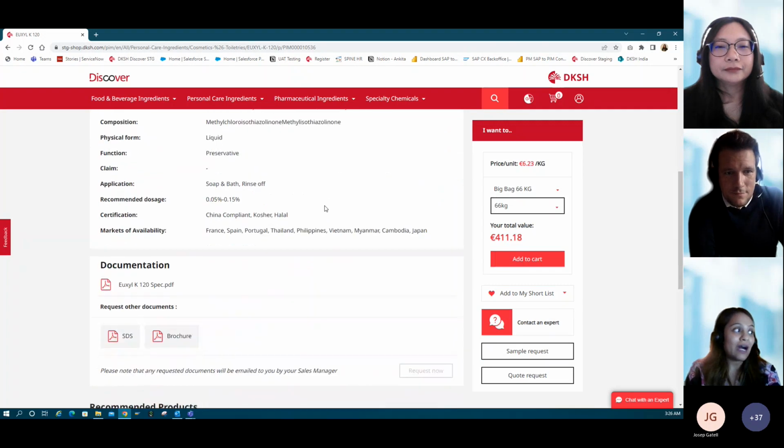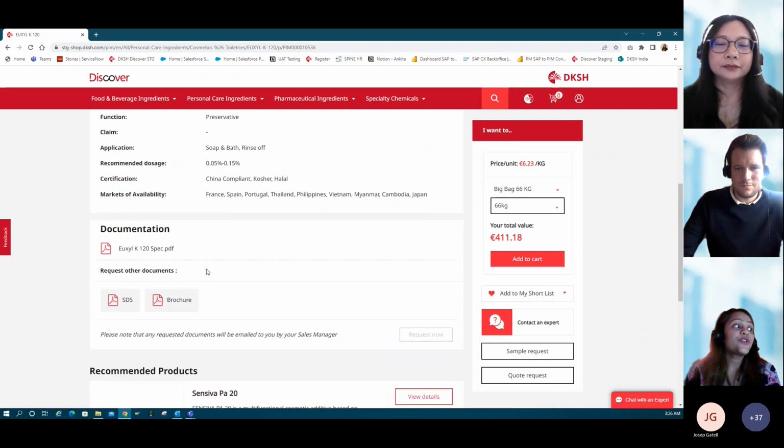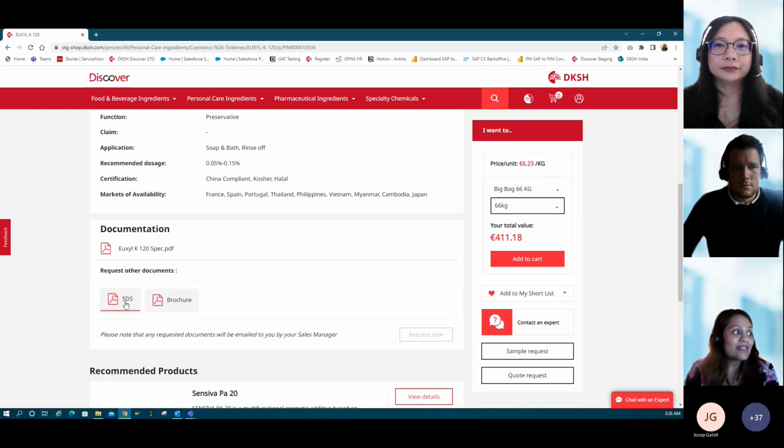And if we scroll further down, we can download documentation about the product specification. Our users can also select other documents if they want, for example, the SDS or the brochure. They can select, click on this, and then request now.